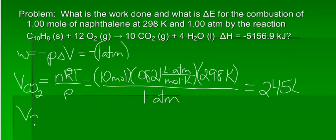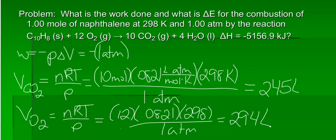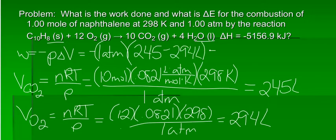Then I'm going to find the volume of oxygen. Same way, nRT over P. Number of moles is 12, times 0.0821. Everything else is the same. Temperature 298 and 1 atmosphere. So the volume of oxygen, 294 liters. I'm ignoring the liquids and solids because they have no effect on volume. So the change in volume is products minus reactants, which is 245 minus 294 liters. So when I solve for work from negative P delta V, I get a value of work of 49 liter atmospheres. We're not accustomed to seeing those units for work. We're used to seeing joules.